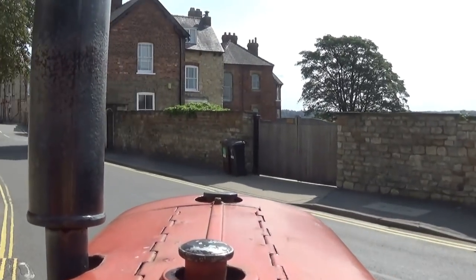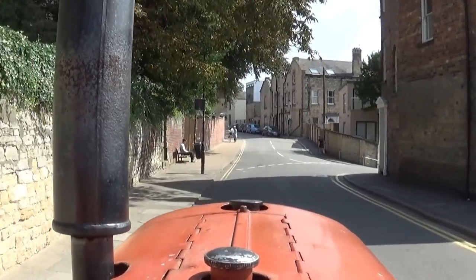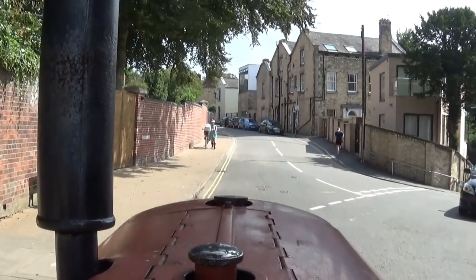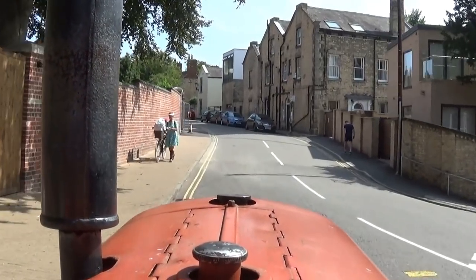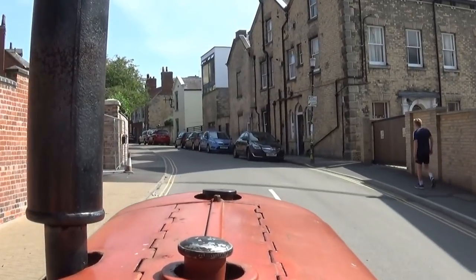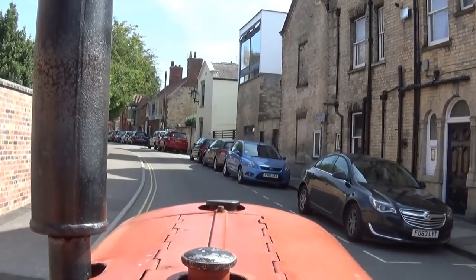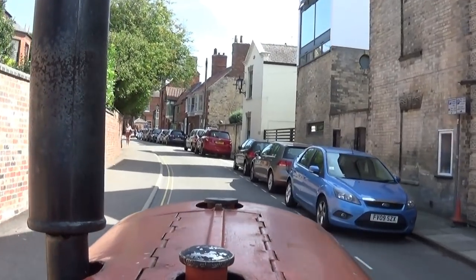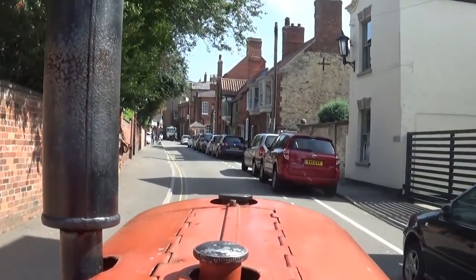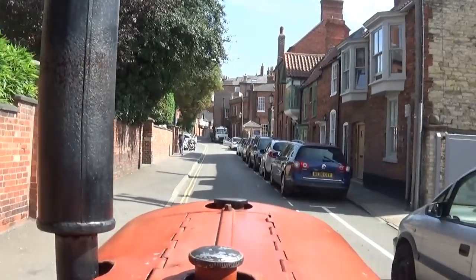Anyway, so we go left here, and this is the top of Spring Hill. If you're interested where it is, that's the top of Spring Hill. So if you ever want to look on a map to find out where we are, that's it. So now we're just driving steadily up here. And I thought it might be a problem, but no, it wasn't a problem whatsoever. In fact, it's a lot nicer driving my tractor around Lincoln than it is going in my car.